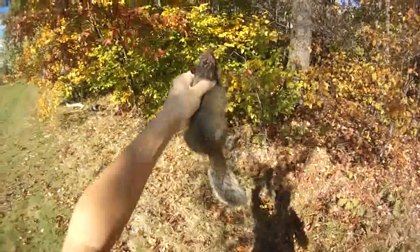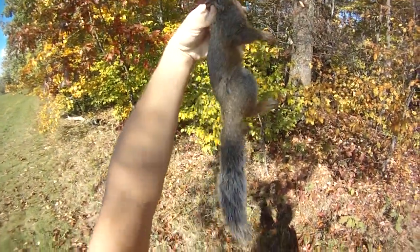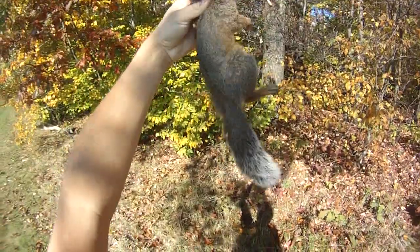There we go. One squirrel. Right in the head. Little gray squirrel. Awesome. Perfect.